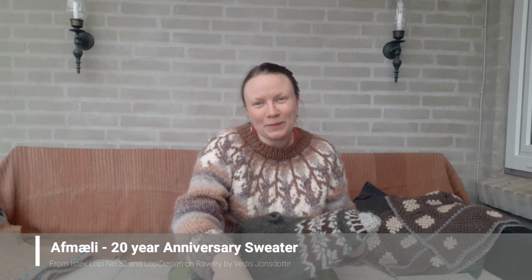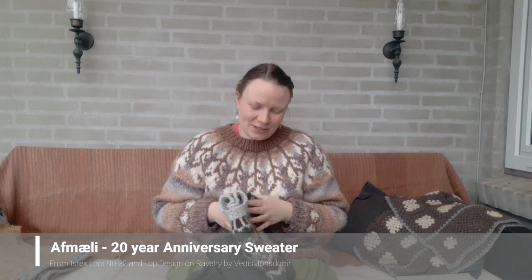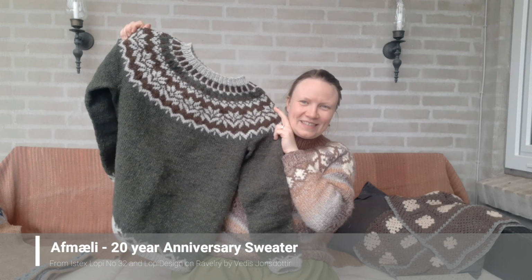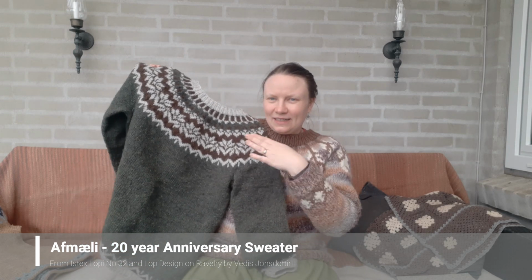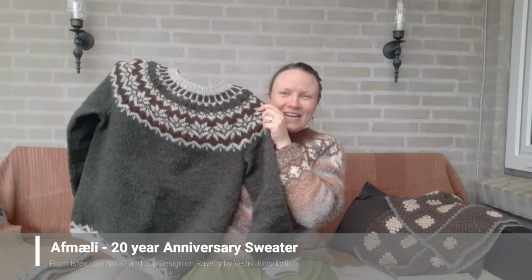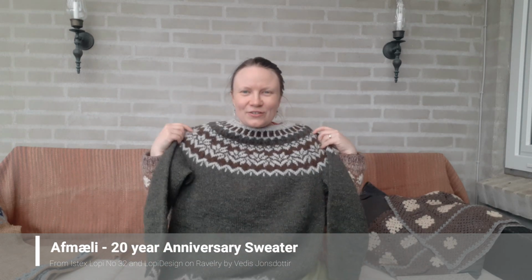But because it was a big project and it is a sweater, I only got this one finished object. And it is of course this one that I've been working on for a while. I do believe that I was almost at the yoke on the last knitting podcast. So I'm really happy to see this is finished. And yeah, I love the colors. I think they are so beautiful.